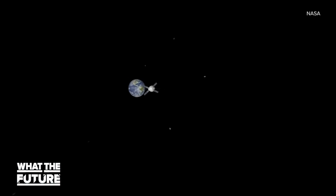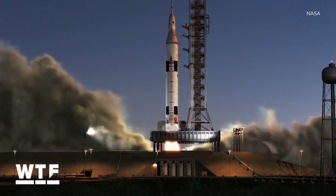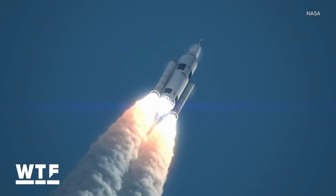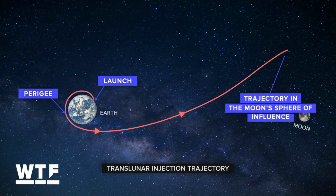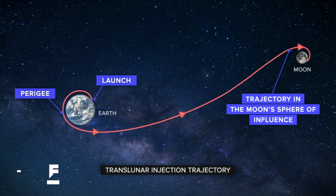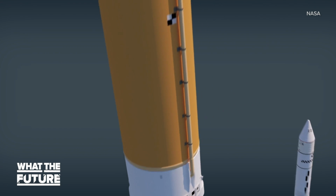So why does the SLS have to be so powerful? At the risk of getting some thanks Captain Obvious jokes, the moon is a long way away. It's about 1,000 times farther than the International Space Station. And the Orion needs to hit about 24,000 miles per hour to break out of low Earth orbit and reach the moon. To make this happen, SLS has to be strong enough to perform a maneuver called a Translunar Injection. So it's essentially going from a circular orbit to an eccentric orbit, all timed to target the moon while it's orbiting the Earth.